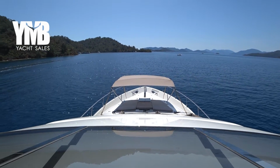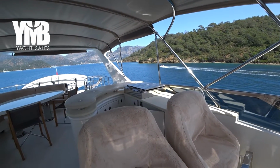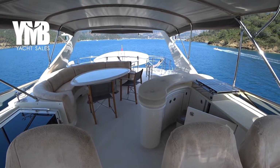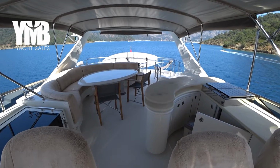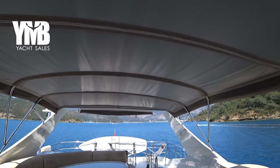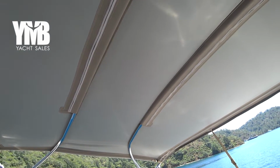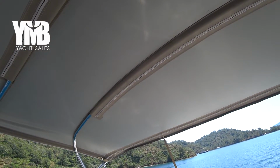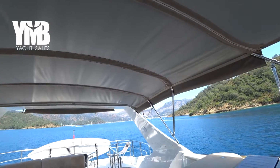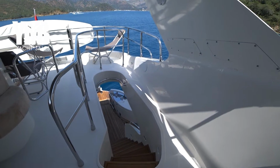And let's turn the camera all the way to the back and see this Flybridge from this angle. Now the bimini above us is a huge bimini, and again this is a brand new bimini, very well stitched, very well made. And as I said, the boat is 100% ready for this season 2022.